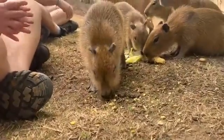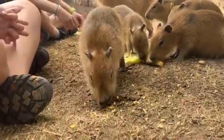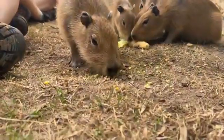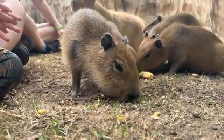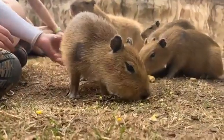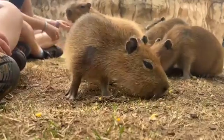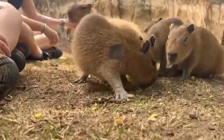But capybaras are much more intelligent than I think we give them credit for. They do pick up on behaviors very fast, so it makes training them a lot of fun. And they're also just really cute. And sometimes, like I said, depending on the individual, they really like that attention and that tactile, and they'll come right over for scratches.